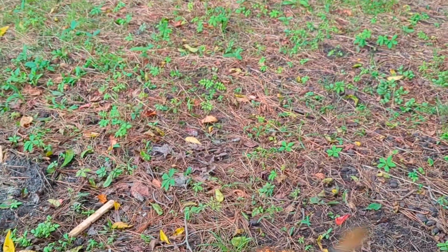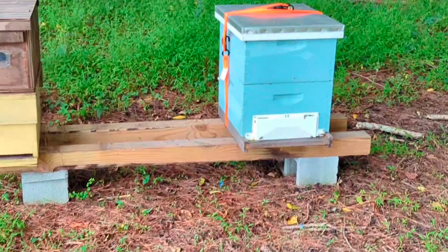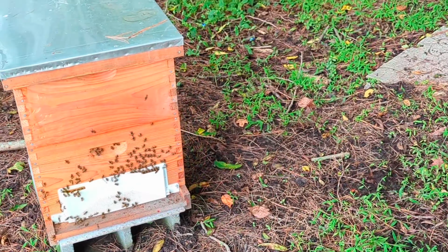And you can tell the bees aren't happy. They're not going to be. This is just something you got to fight when you have a bear come and attack your hives. All right, folks. I got straps on all of them except for this one. I can't really get a strap on it because it's on 2 cinder blocks.